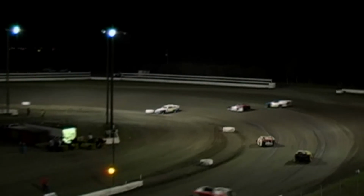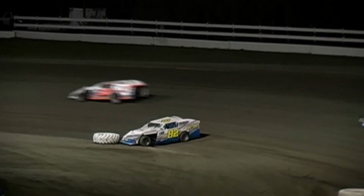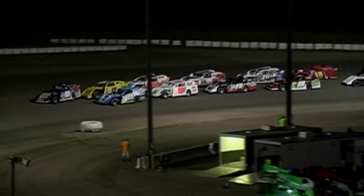Clyde Dunn Jr. doing exactly what he needs to do as we got one around over here in turn number 1. The 82X of Greg Teskey. Lights out. Here we go. Clyde Dunn Jr. on the point. Bam! Green flag back out.